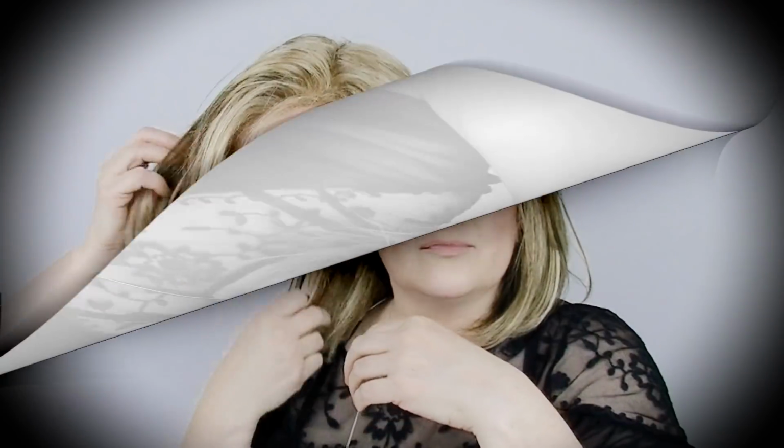But this one really has some really nice colors working in it.